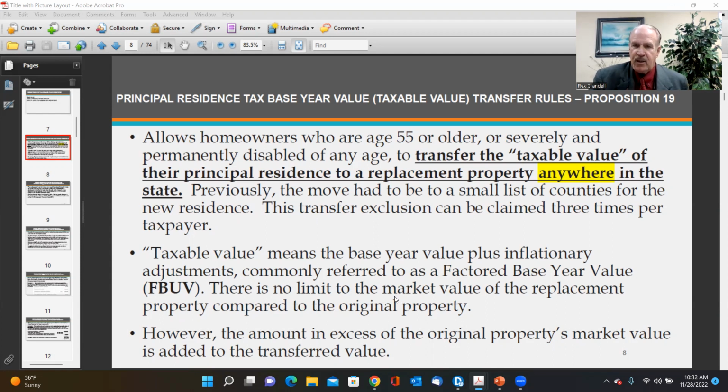If the properties go down in value during any time, you can have your property reassessed and your property tax lowered. I mentioned that it can only increase 2% a year for the property tax, except if they lowered your property tax once. Then they can bring it back up to this factored base year value.